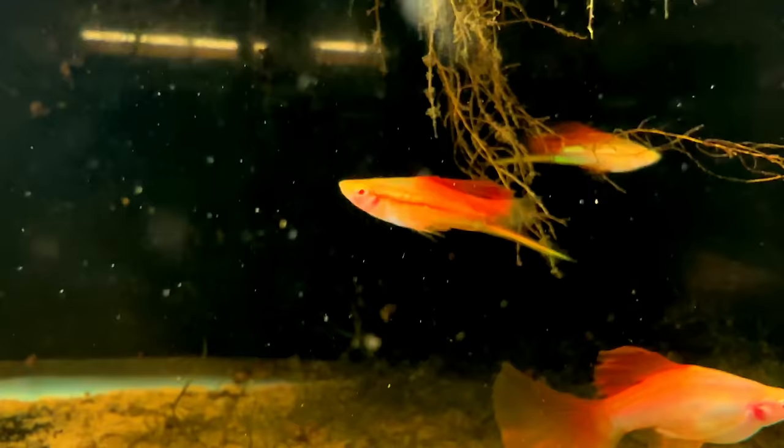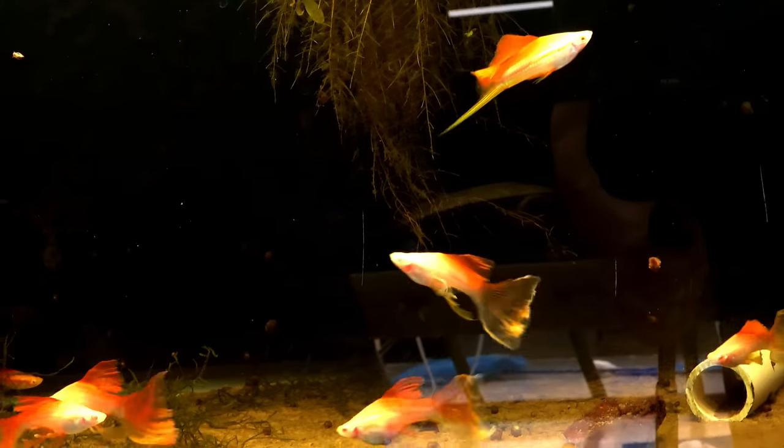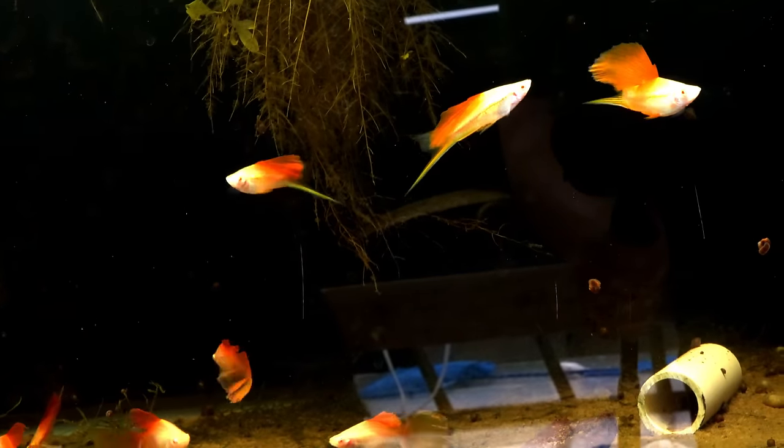I'm not into a lot of highly man-made fish. I've been telling myself that for decades. But the truth is, I guess I am, because there's certain ones that I see and I'm like, well, I don't like artificial fish, but man, I like that. There's just something mesmerizing about that finish.